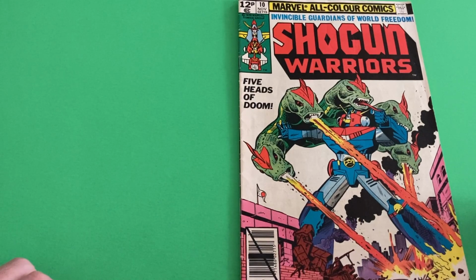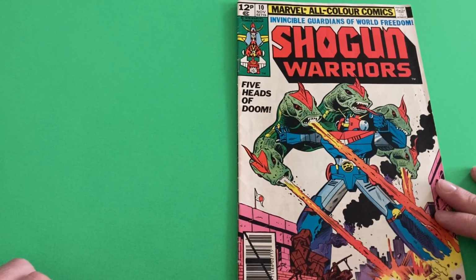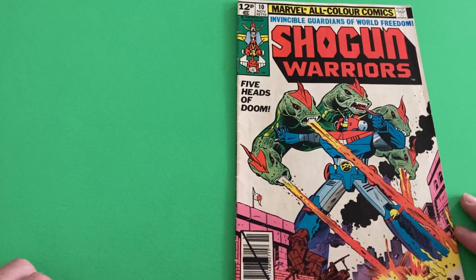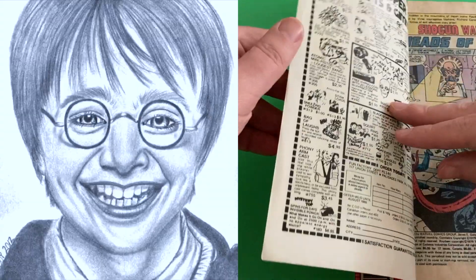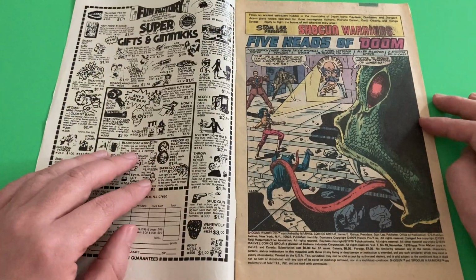So, the Shogun Warriors comic book series ran from February 1979 to September 1980. It consists of 20 issues that came out monthly. Doug Mensch wrote the comic's main story, and meanwhile Herb Trimpe and Dan Green worked on the art for the series. Anyhow, here it is, issue 10. 12 pesos of greatness. 12 pence. Color is spelled with a U, so this is from Harry Potter land. Nice. Anyway, 5 heads of doom.